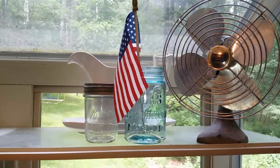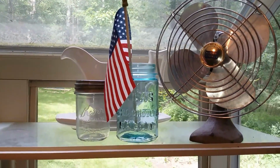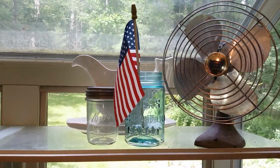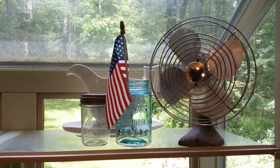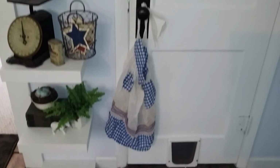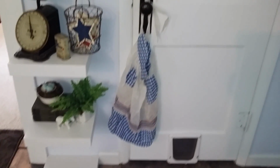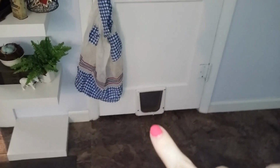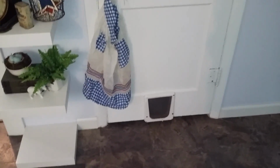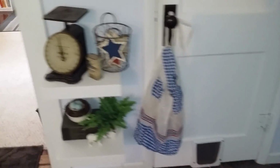So here's where that mason jar ended up. I just put it out by my other one. Sometimes I feel like when you group things in more than one, it kind of makes more of an impact, so I'm kind of going to line them up. And over here is that apron that I picked up, and that is just hanging on one of our doors in the kitchen. That was a cat thing. We don't have cats. I'm more of a dog person, but it came with the house, so it stays. So let's go and see where the rest of the stuff is.